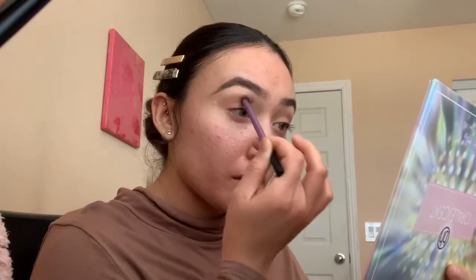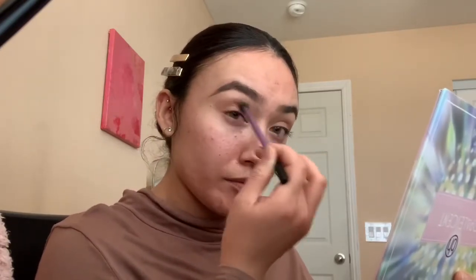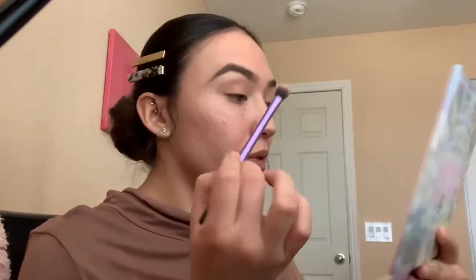So I'm just taking this back and forth, outer corner. I'm also bringing it in. I'm gonna take the shade Gorgeous, and I'm going to put it on the outer corner.